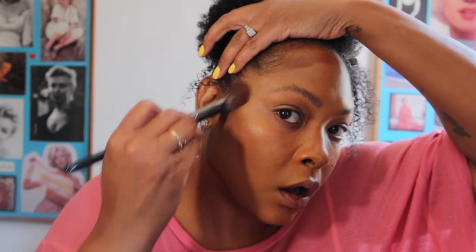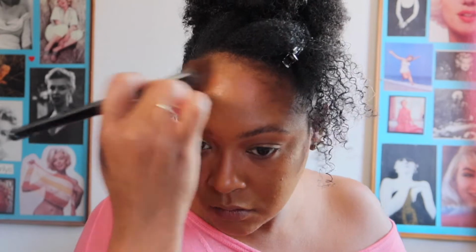and blending that in. And look at how seamlessly this cream just blends in. Like, I was shook. I couldn't believe it. But I should have known better, because I love the powder version, so the cream had to be on point too, right? Well, it definitely was. So just taking that all over the perimeter, blending that all in, so it is nice and seamless and blending into the foundation. It was so easy to blend, so creamy.